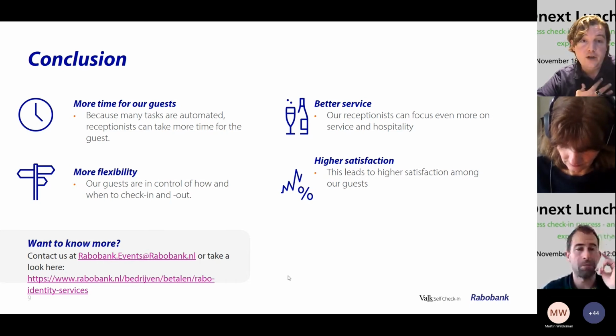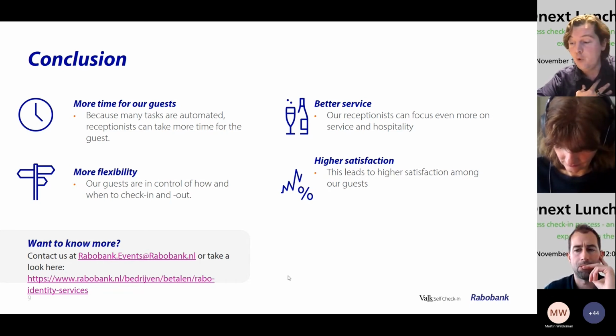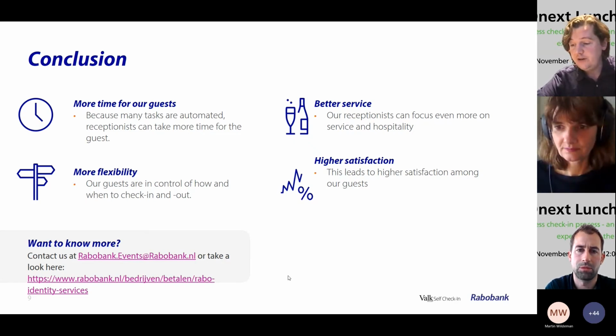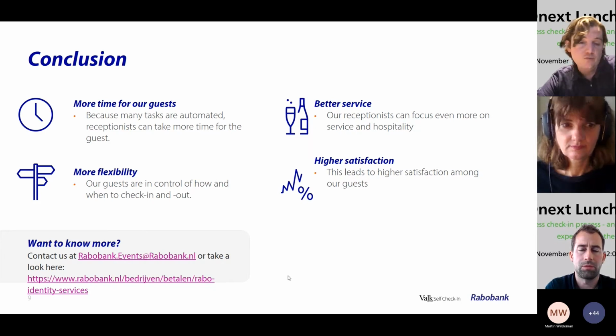Well, this gives our receptionists more time for the guests at reception. They can provide them with more service and hospitality, due to automating all this kind of tasks for them. That is kind of our conclusion from Van der Valk.